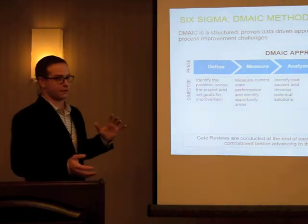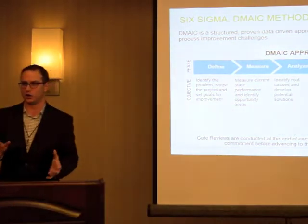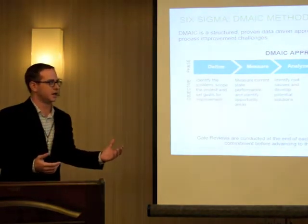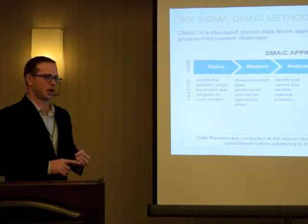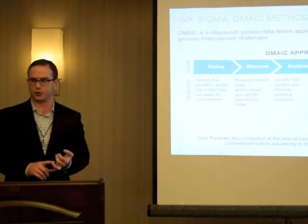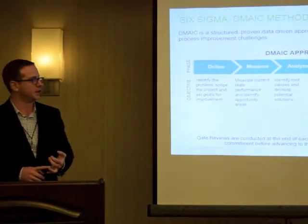Analyze. This is the fun part. This is where people almost always try to jump to immediately without ever really understanding the problem. And this is where you identify the root causes of the issues that you're going to be looking at, and then try to develop potential solutions to address those root causes.